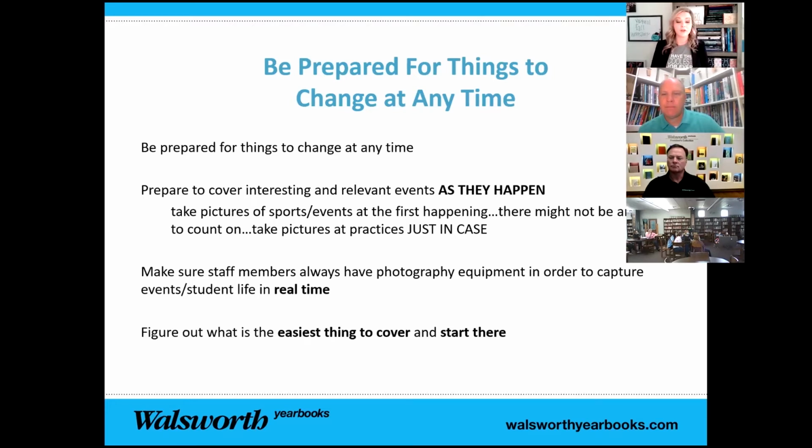Also, if you have really good camera equipment, DSLR, good big cameras, make sure that someone on your staff always has control of that. Make sure that when you leave each day from school, someone has the good camera in case you don't come back for a certain period of time. That way, anything that does happen, even if it's off campus, maybe practices or games, you can still cover. And when you are able to cover it, you already have the equipment and it's not locked in the school. We ran into that a lot this spring too, where the good equipment was locked in the school and it was hard to cover things.